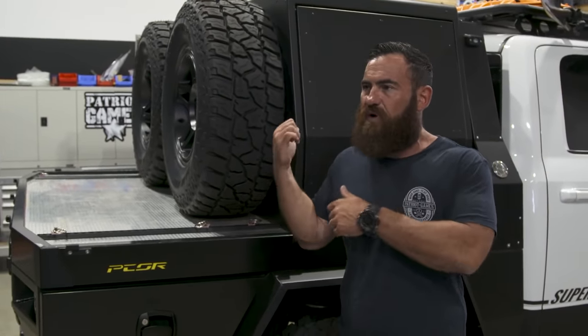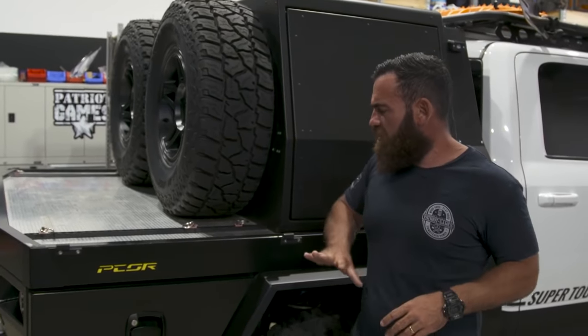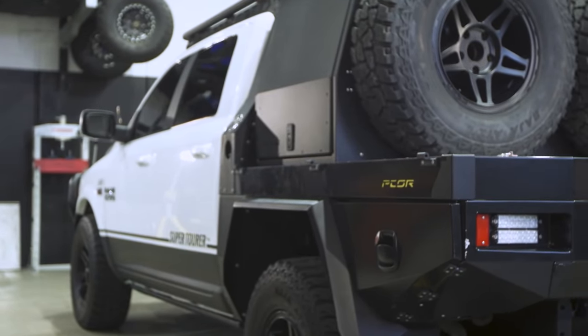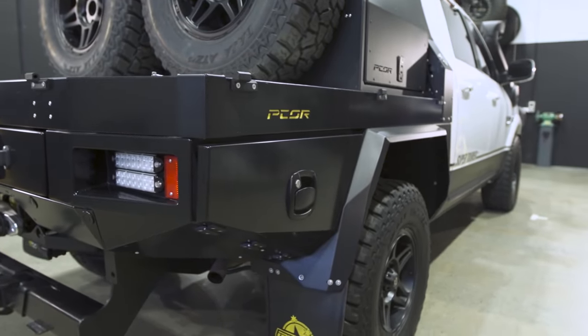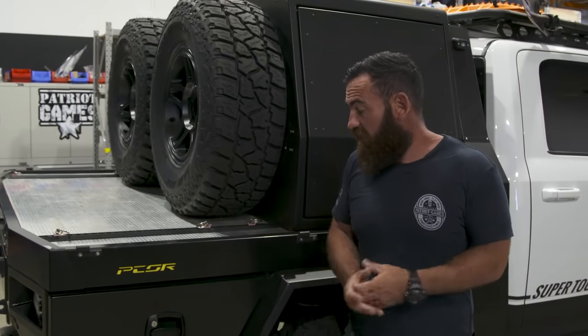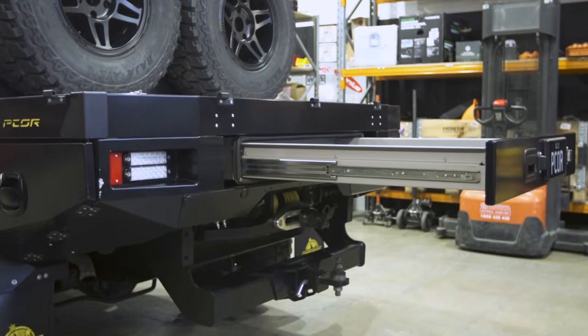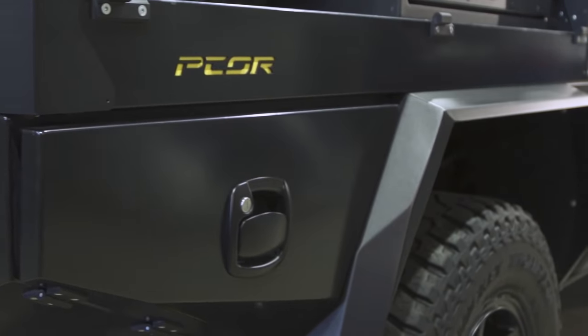A factory tub, we've weighed them here, I think from memory is about 210 kilos. This one here, as you see it, the tray only and not the boxes, will come in somewhere around 175 kilos. So you do gain about 30 odd kilos of payload there. But the big advantage is you get all of the storage built in. You got a water tank built in there, the rear drawers, the central locking, which I'm gonna run you through now.